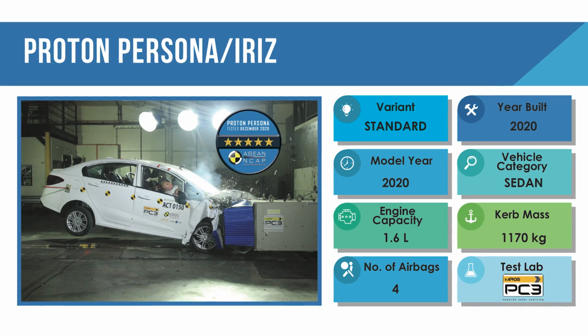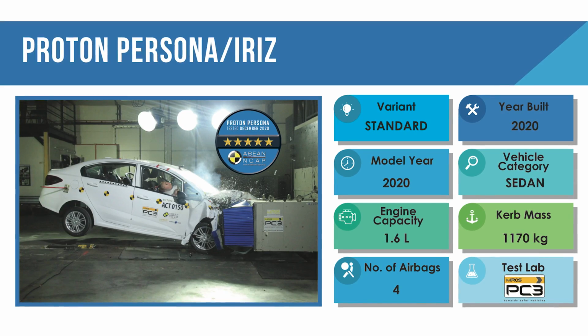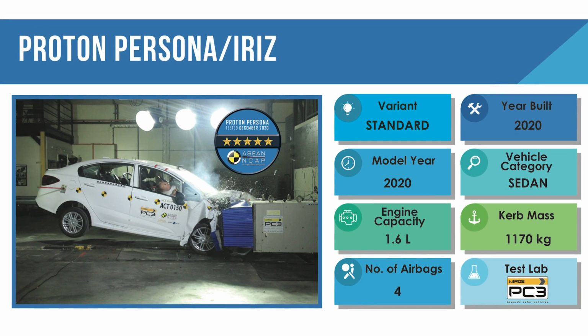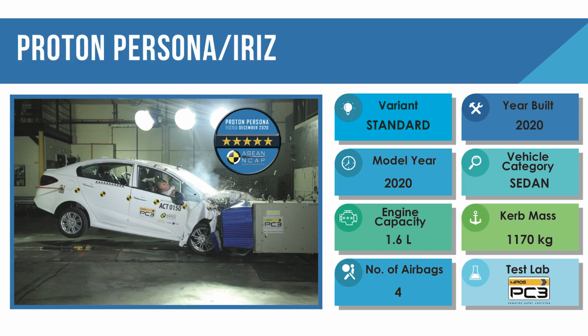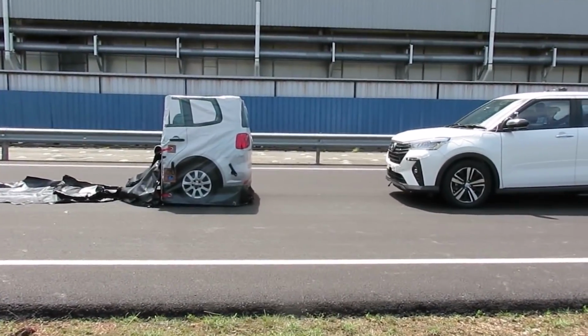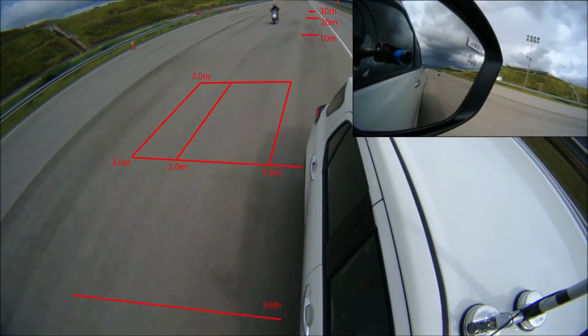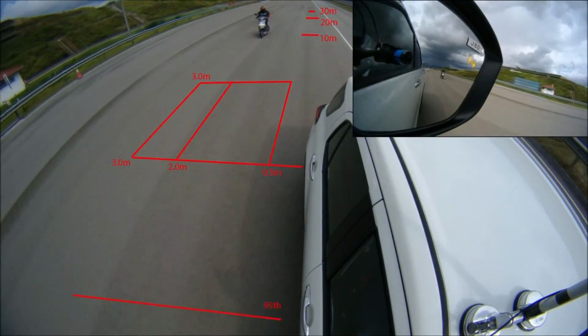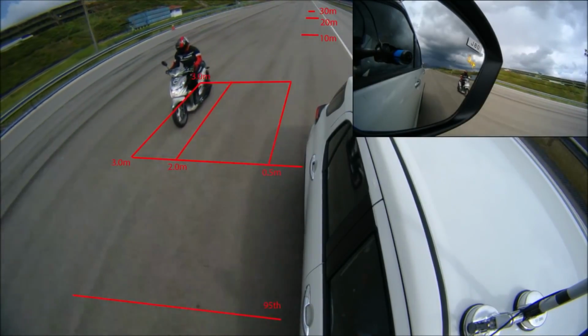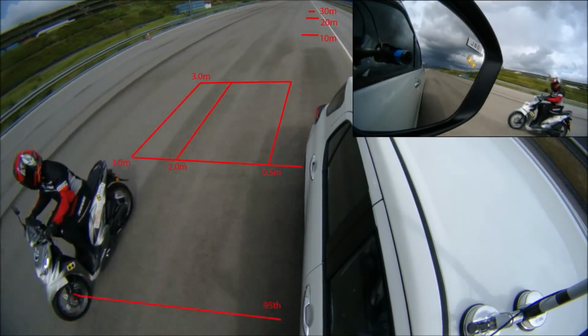Proton still boasts of a 5-star ASEAN NCAP crash safety rating, but I should mention that the result is based on an outdated 2020 testing protocol. There's now a brand new set of tests for 2021 which has a higher focus on active safety features such as AEB and blind spot monitoring. If the Iriz goes through the latest protocol, I'm not quite sure it would get top marks again.